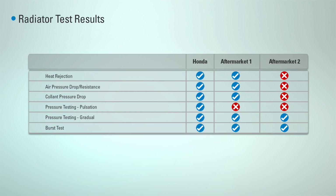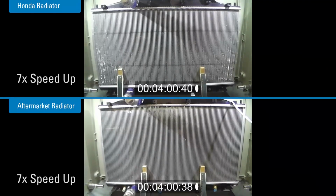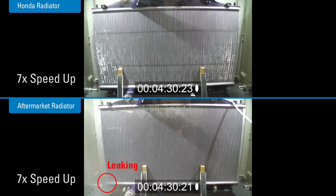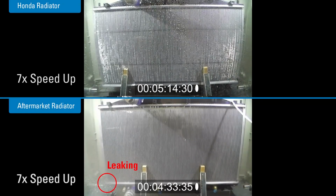The Honda genuine radiator and one aftermarket radiator met all performance standards. One aftermarket radiator did not meet the minimum performance standards. Durability measures include pressure testing, tube end expansion, and header characteristics. Both aftermarket radiators tested failed the thermal pressure pulsation tests, leaking at unacceptably low pressures. The genuine Honda radiator was the only tested radiator which met all of the Honda performance specifications.